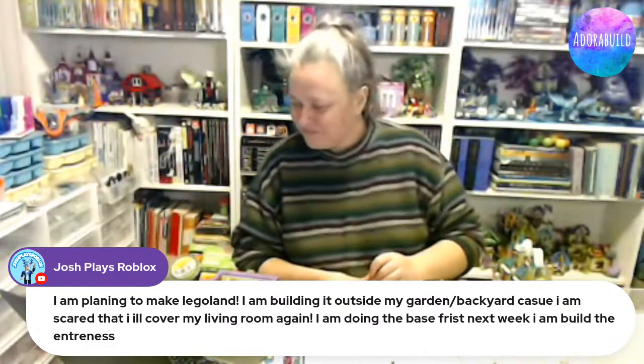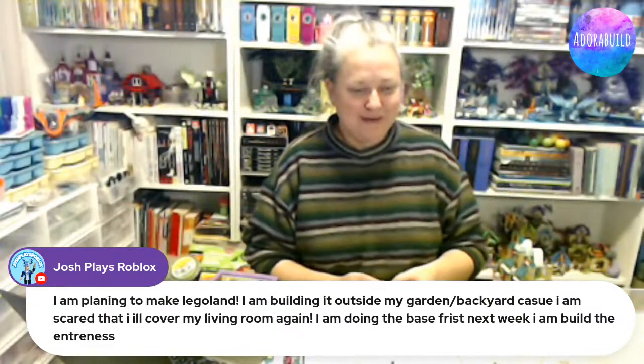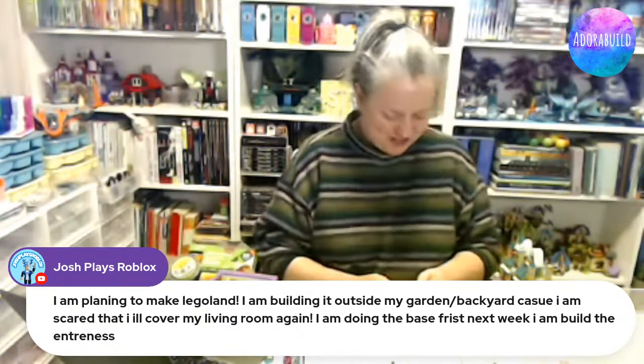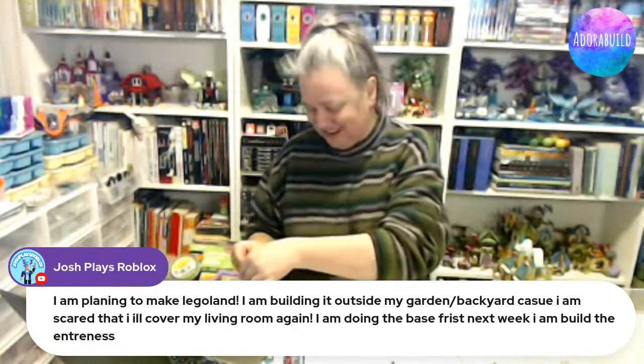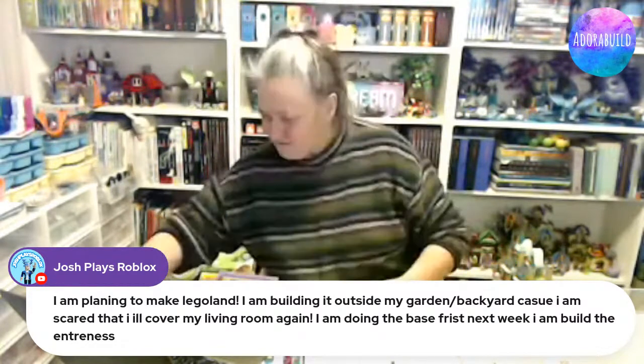But, yeah, it's just that whole balance of going, if I'm going to be spending money on Lego storage shelves and Lego storage tubs, do I want to do that or do I just want to get more Lego? It's the dilemma, isn't it? The dilemma that we all experience.